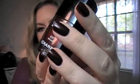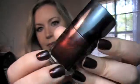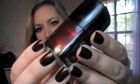It looks very dark on the nails, but you can definitely see kind of that variance of color. It's just a beautiful holiday, fall, winter color. I would wear it year round, but it's just a really beautiful color for this time of year, and I highly recommend this. The brush is very slim compared to Dior's brush, which is very thick and wide.